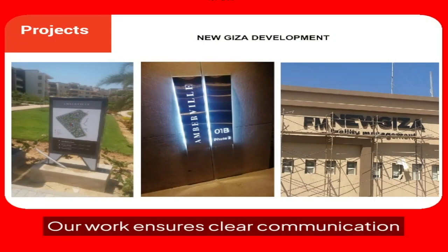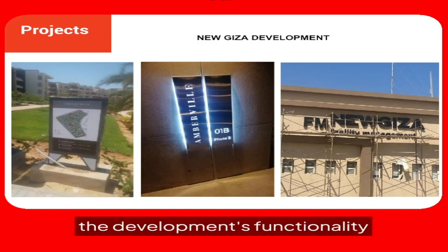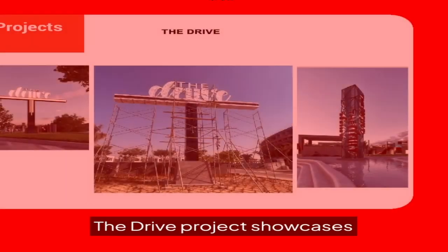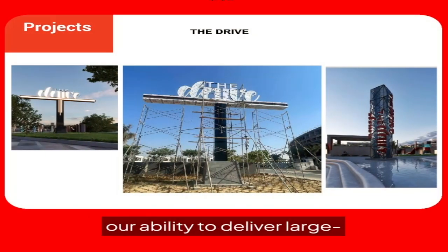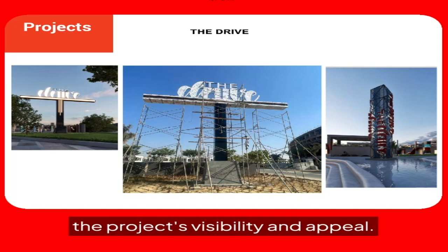Our work ensures clear communication and navigation, enhancing the development's functionality and resident satisfaction. The Drive project showcases our ability to deliver large-scale signage solutions. Our installations are designed to be both eye-catching and functional, enhancing the project's visibility and appeal.